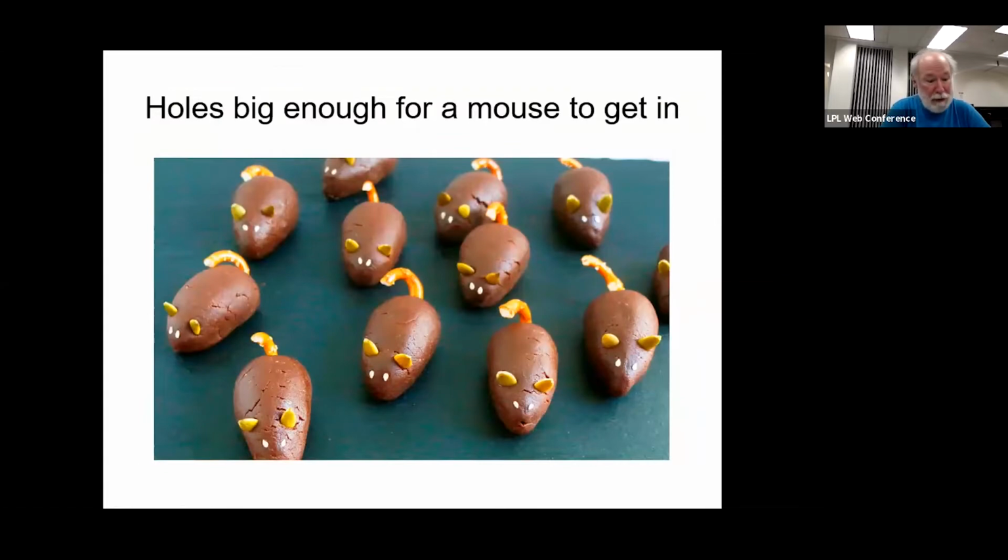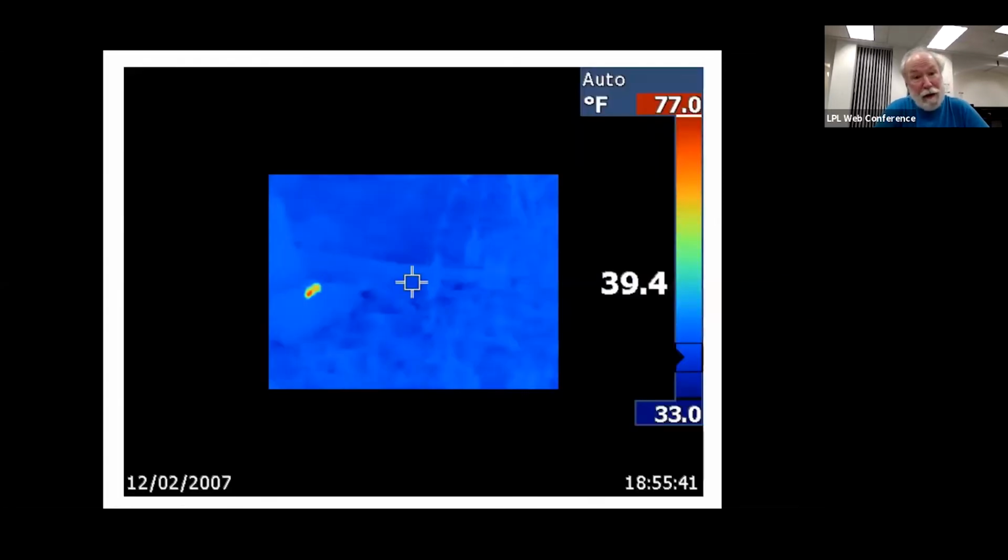Now we're on to holes big enough for a mouse to get in, and there's lots of mice. And they're motivated. This is a thermal image of a mouse out in my yard. It's 33 degrees outside temperature. The spot in the picture is at 39 degrees, and some part of the mouse is at 77 degrees. But he heard that there's free food at your house and it's warm. So he's motivated to get in there. All day long, he thinks about getting in your house.